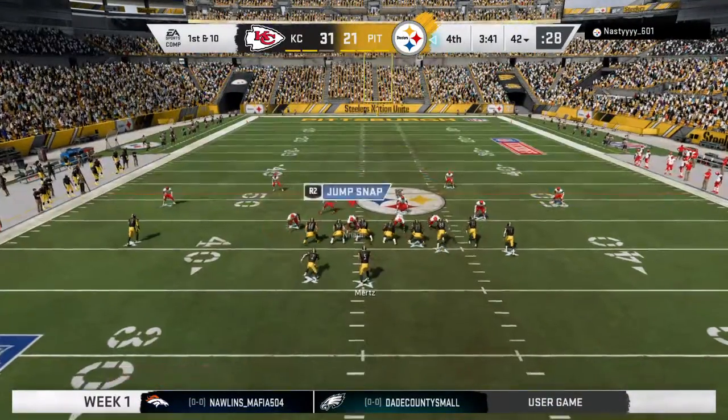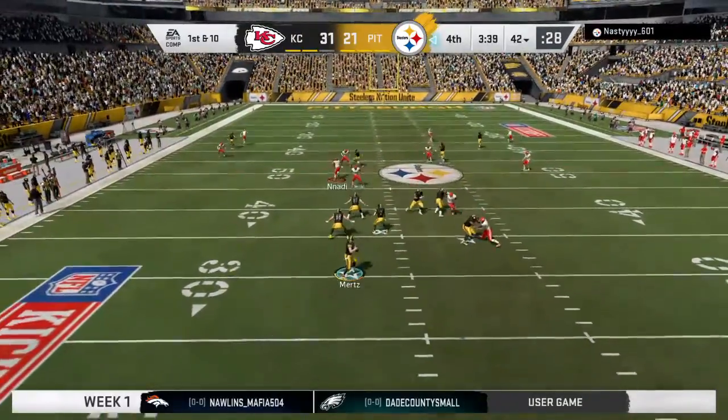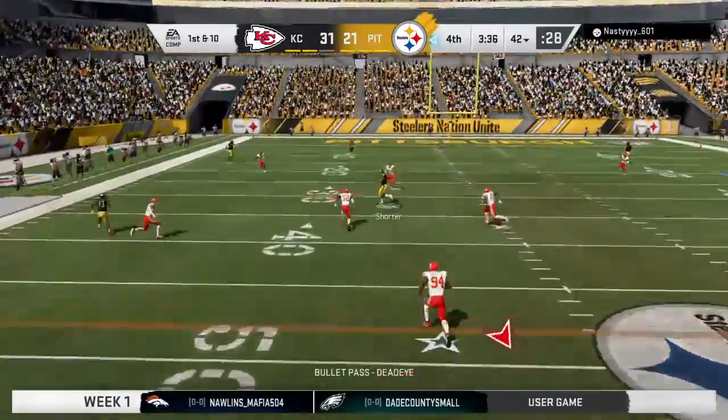Poor punter. Yeah, it wasn't his fault. But, hey, listen, there's something like that. There's got to be casualties at times. We're trying to win a game.